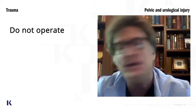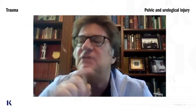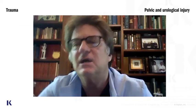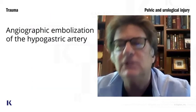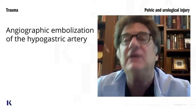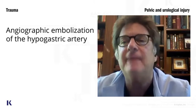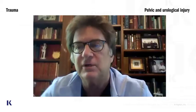You don't do that. If the immobilization does not work, the treatment is angiographic embolization of the hypogastric artery. Angiographic embolization of the hypogastric artery.